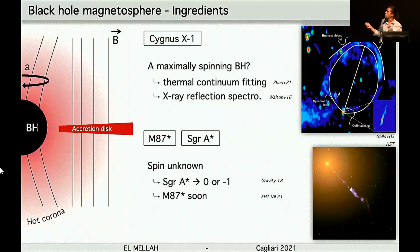In this talk, I want to present simulation results of the dynamics of the plasma and of the electromagnetic fields in the corona. And I want to stress the key role played by the magnetic field lines seated in the accretion disk, but which close within the event horizon of the black hole.